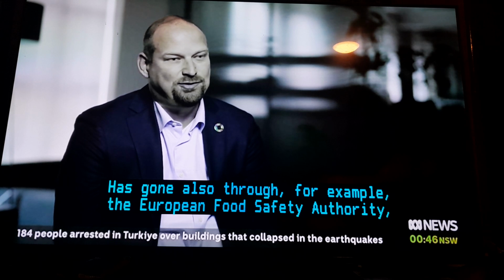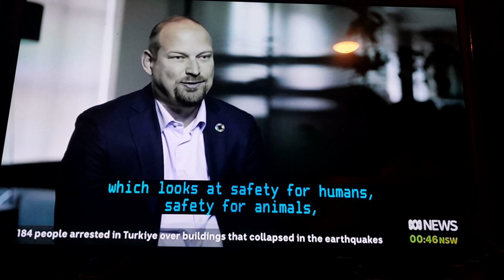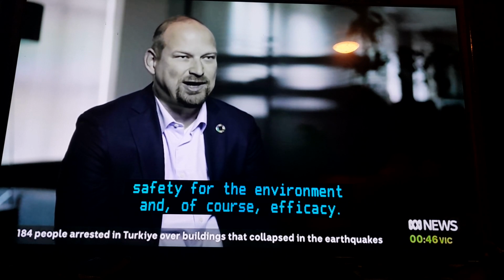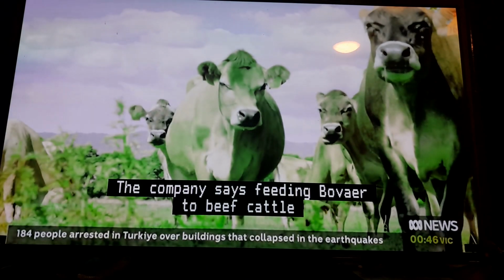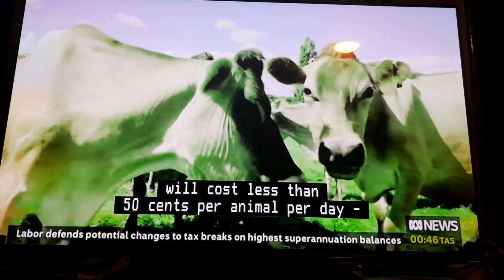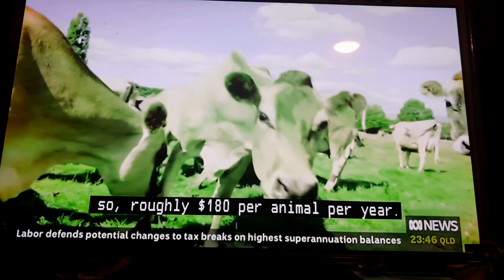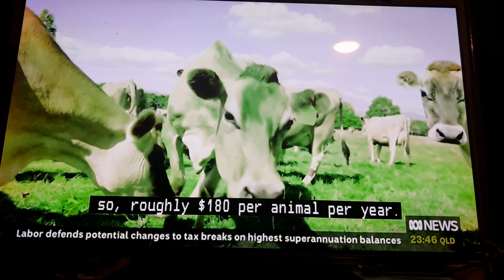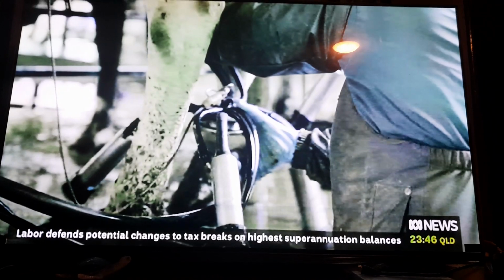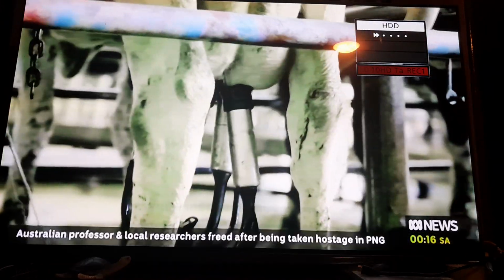It has gone also through, for example, the European Food Safety Authorities, which looks at safety for humans, safety for animals, safety for the environment, and of course efficacy. The company says feeding Bovair to beef cattle will cost less than 50 cents per animal per day, so roughly $180 per animal per year. And for dairy cows, it would add 1.5 cents to the cost of producing a litre of milk.